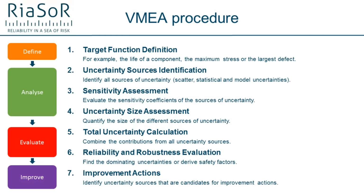You can say that it is divided into 4 different blocks. The first is to define the problem, the second one, the green, is to analyze, then we evaluate the results, and the last and not least important is to see what we can do to improve the design. So for define, we need to define what we call the target function. What is it that we want to look at? Is it the life of a component, or the maximum stress, or maybe the maximum defect?